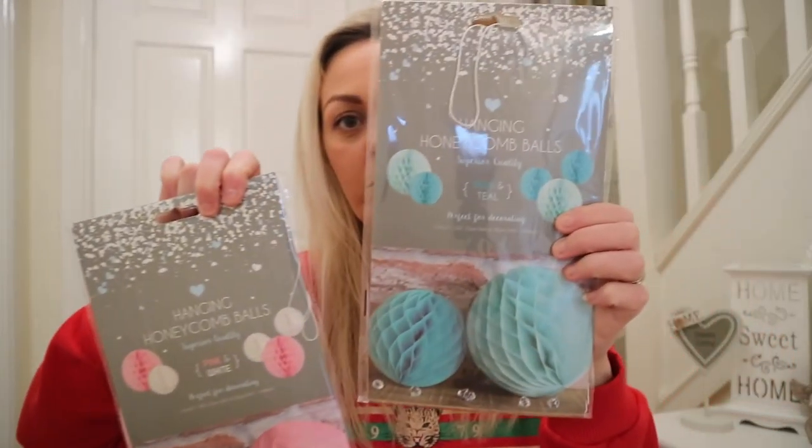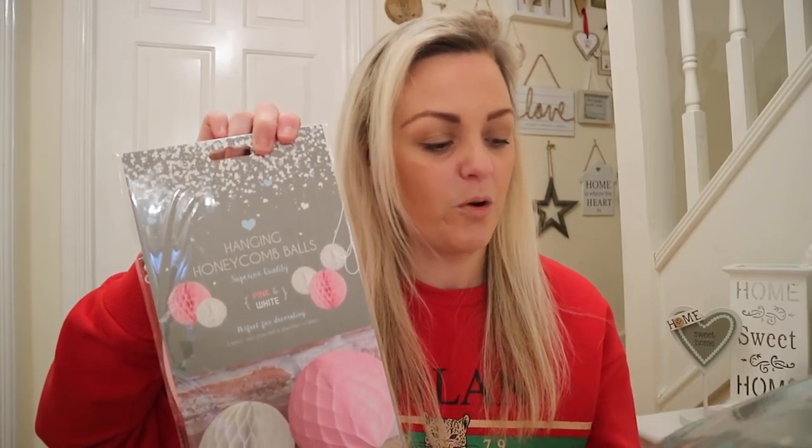Then I picked up these, which, oh my God, I can't even believe that I actually found in Poundworld. These were £1 a pack. I picked up these ones for Rita and the blue ones for Vinny's birthday. Now, if you don't know what these are, they are the honeycomb balls. You've probably seen them on Etsy, Instagram, Facebook, you name it, they are everywhere, and they are absolutely stupid prices. People actually make them and sell them, and it's something stupid, like £10 for 1 or 2 of them.